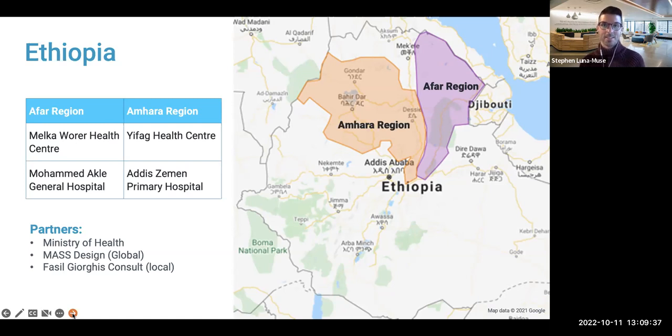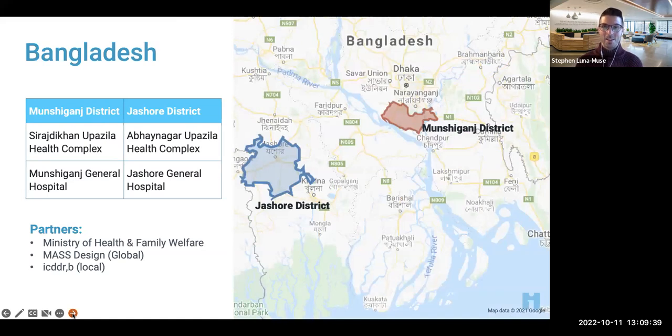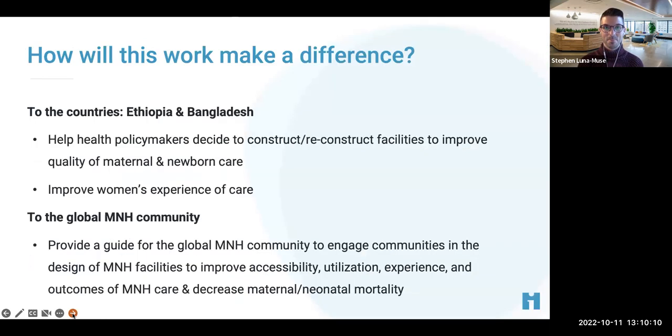And on the next slide, we can see in Bangladesh, we are also working very closely with the Ministry of Health and Family Welfare, and with their guidance, we selected 2 Upazila health complexes, primary care facilities, and then 2 general hospitals in Munchiganj district, which is near the capital Dhaka, and in the Jashore district in the western part of the country. And so there again, we're working with the ministry, we're working with Mass Design as our global partner, and we're working with the local firm ICDDRB as our architectural partner in Bangladesh. Next slide.